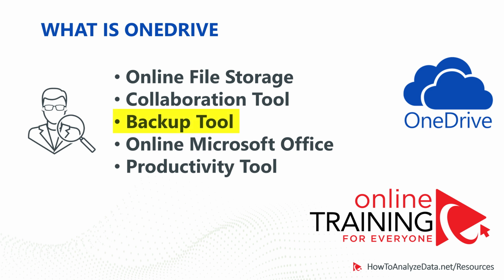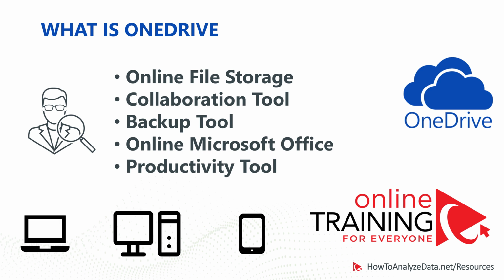OneDrive can also be used as free Microsoft Office tool. You can create, edit, or delete, or do anything you would like with Microsoft Office documents. You can create or edit Microsoft Office files without paying a license fee. OneDrive is also a productivity tool. It allows you to organize your files for easy access and search. And also, you're able to access the files from anywhere, including laptops, desktops, or mobile devices.